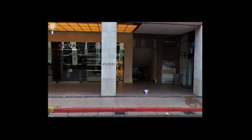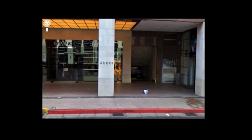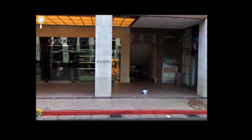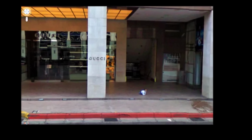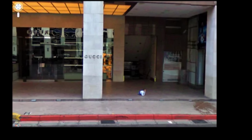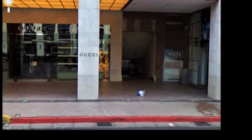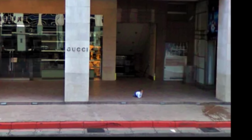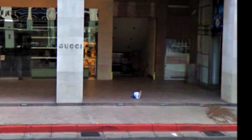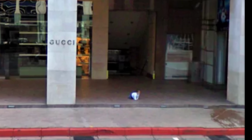There's this picture of this baby just alone by itself standing out in front of a Gucci store, and this picture presumably was taken on Google Maps. I've checked every Gucci store on the planet, I think, looking for this baby. Maybe Google has removed it. Maybe this image isn't even real. I could not actually find this on Google Maps though. If you find this on Google Maps and it exists, put a link in the comments, I'll definitely pin it.